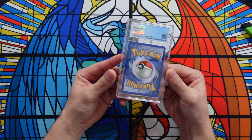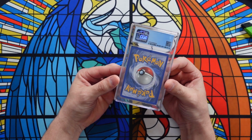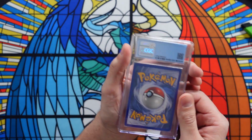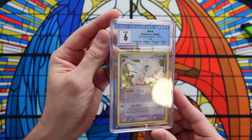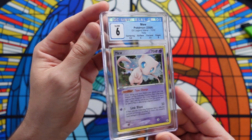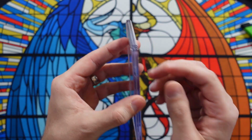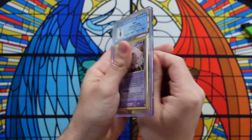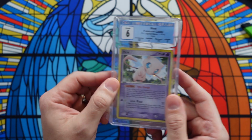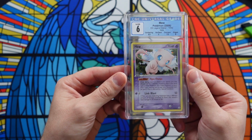So this is actually the first CGC card I've ever held. I have never held a CGC slab before this, and this is from a very recent submission. And I'm excited. I like the way it feels. So boom, we have a CGC 6 Mew EX Legend Maker 2006. It's a beautiful card. I got it for a great price. I like the way this slab feels. Compared to a PSA, it feels good. It feels like somewhere in the middle between a Beckett and a PSA, where Beckett is just super hefty and super chunky.